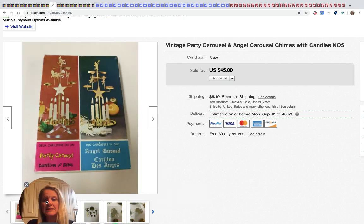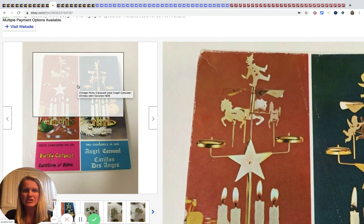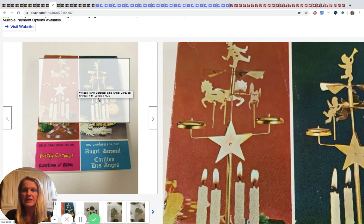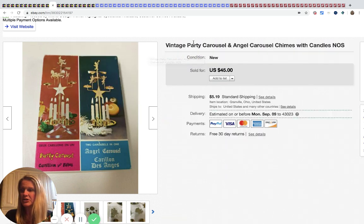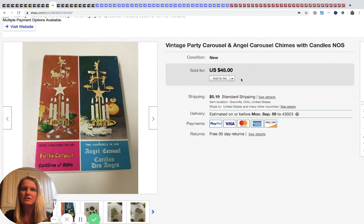Okay, if you have not seen these, they do pretty well. They're vintage, and they're like chimes, and they turn, and there's candles. It's like a decoration. I picked these up probably for $1. I usually get them pretty cheap, and I have 2 others listed in my store right now. They're different, but this one came with 2, and I sold it for $30. So paid $1, sold it for $30, decent margins.